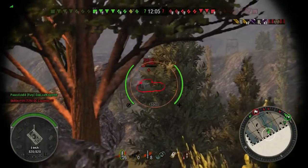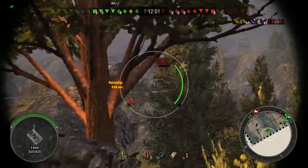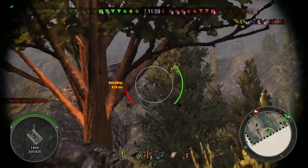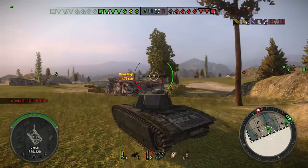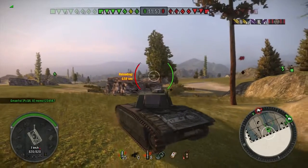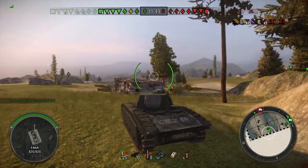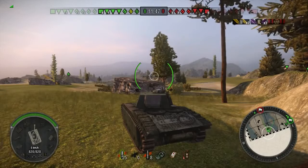Really is. Can we hit him? Please. Oh, man, we're going to ricochet. If we use HE, we'd probably be able to hurt him. So. But that is a beast tank. I'm going to get one eventually one day. Just not at this moment in time.